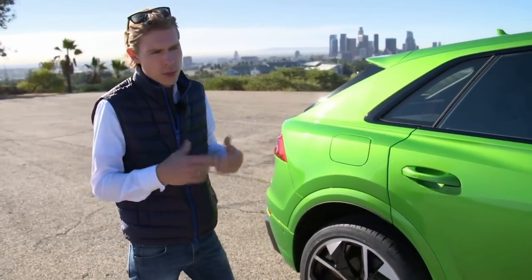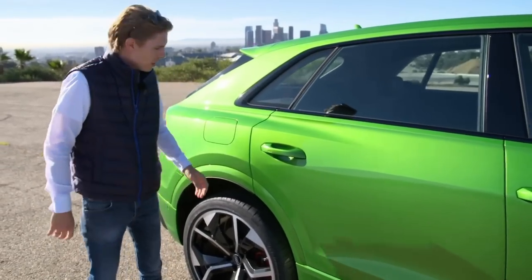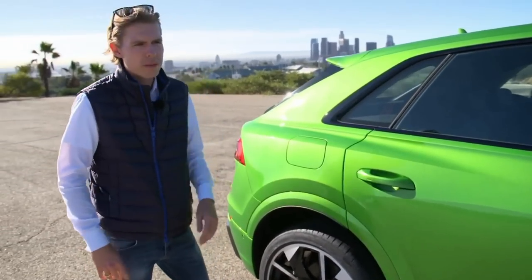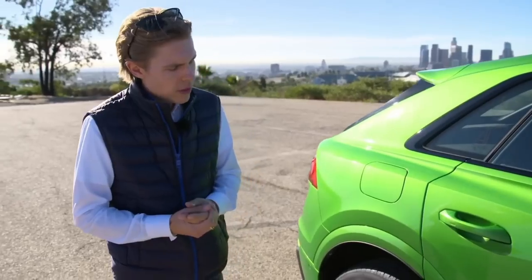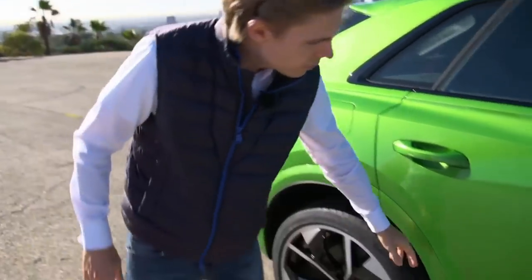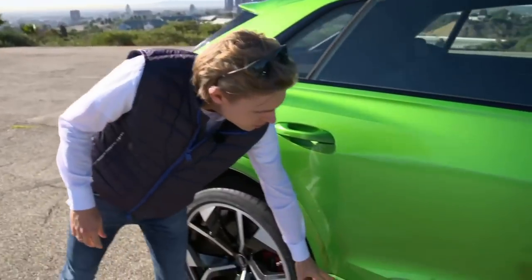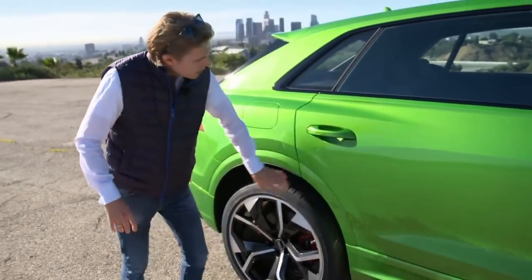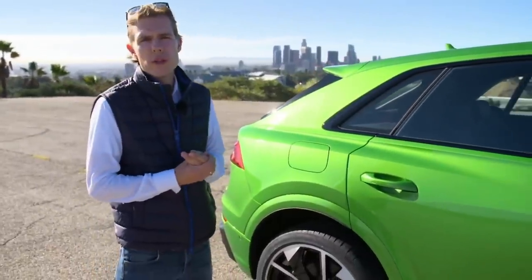And what comes on top, the track on the front is 10 mil wider, and on the rear, 5 mil wider. So the stance of the RSQ8 is just outstanding as well. Another thing which is specific on the RSQ8 is, here you can see now the version with full body color, but it's also possible to get the RSQ8 with a contrast paint. Then the rocker is painted in contrast color, and these wheel lips here stay in body color. And this is also specific for the RSQ8.